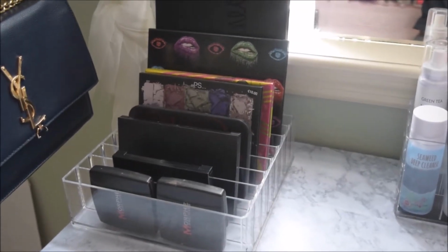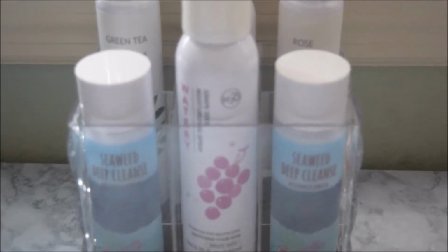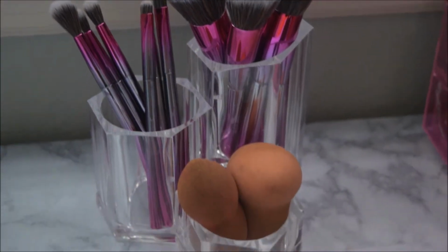That way it's a lot easier and more organized. I can just reach instead of having to dig. We've got my facial sprays right here. We've got our new brush set right there. Really cute, really nice beauty blenders that are about to get cleaned. And we stacked all the makeup in there.